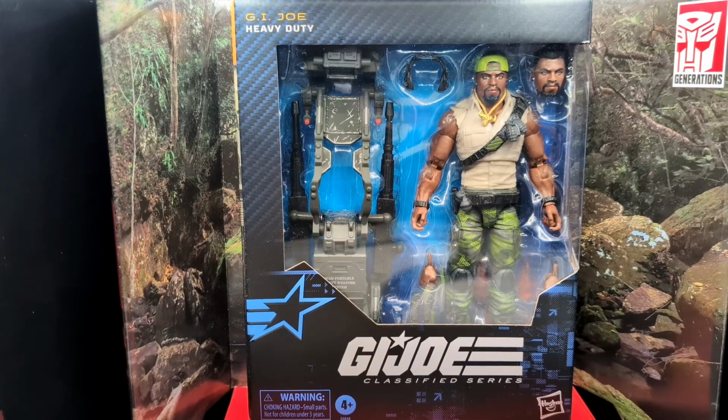So he's $35. I got mine from Amazon. Now you can get yours from Hasbro Pulse. It's in stock there. You can also get it from Walmart and Best Buy, but that's going to be a pre-order situation. So if you really want it, go ahead and get it from Amazon. If you have Amazon Prime, of course, you're going to get it pretty soon.